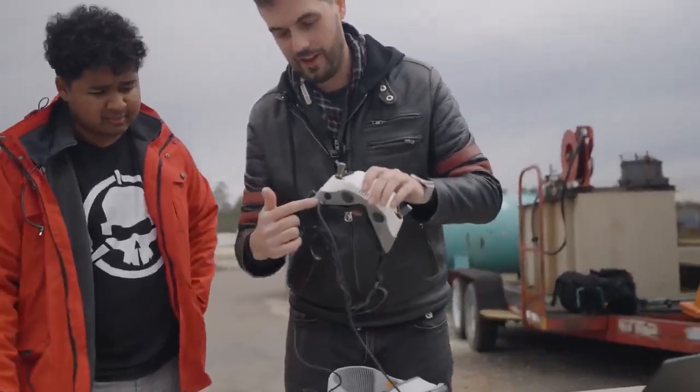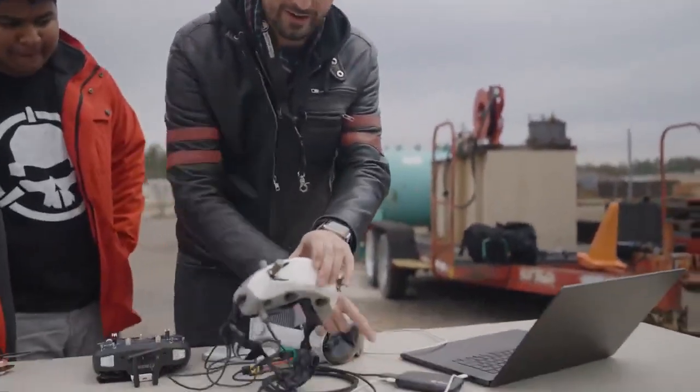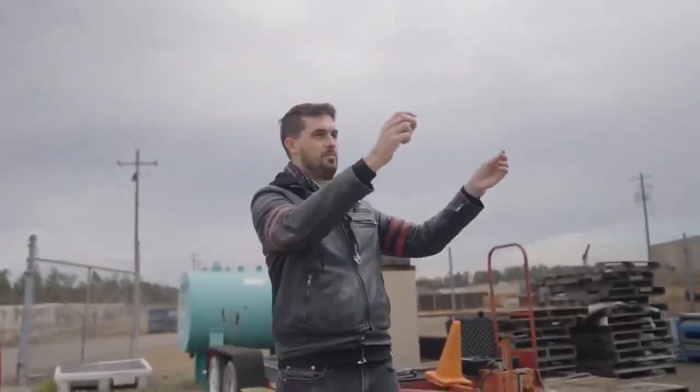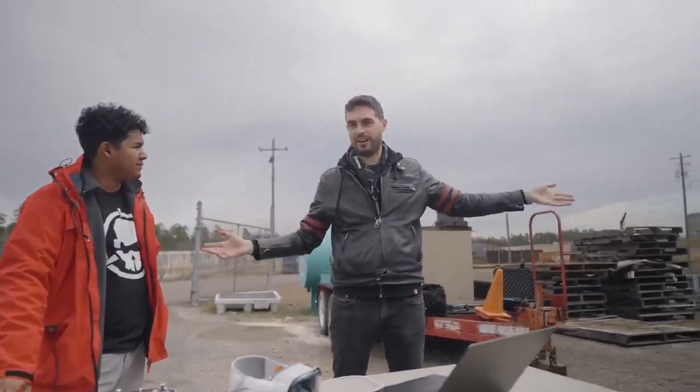Our goggles are then connected to an HDMI output. It's going into a capture card here. Then the capture card is getting the video onto my laptop. And then with the Vision Pro, I'll be able to hold the laptop screen, put it wherever I want. That's cool. Make it as big as I want. Then hopefully fly. That's pretty cool.